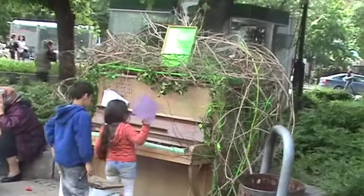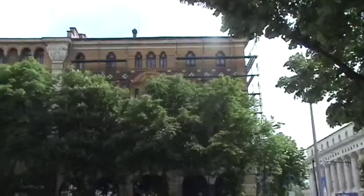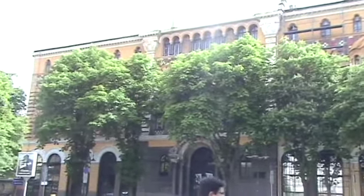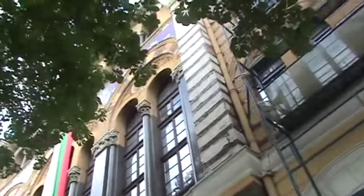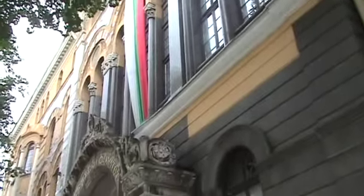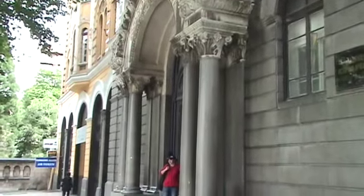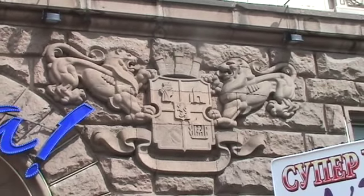Several pianos placed around the city to dramatize the music festival that's coming. This is that building across from the courthouse that's got some pretty design elements on it. You can't see a lot of it because of some restoration going on, because it's a very pretty building. I think all of this is like early 20th century. Sofia coat of arms.